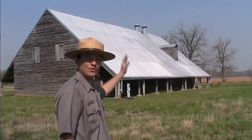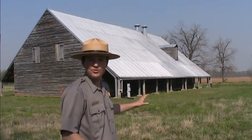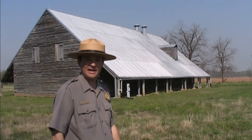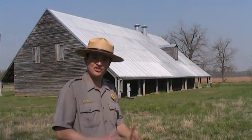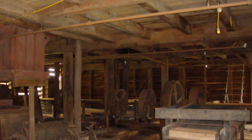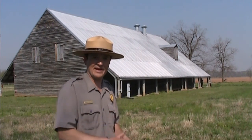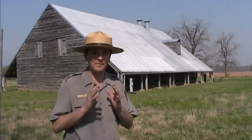Right here we've got the Magnolia Gin Barn. Now, what we have in this building is something that you probably won't ever see anywhere else. Inside this building we have a steam-powered gin and press. The gin, of course, is the machine that takes the seeds out of the cotton, and the press is the machine that takes the loose cotton after it's deseeded and presses it and compacts it into the bales. Now, that equipment was steam powered, but also in here we have a mule-powered 1830s cotton press.